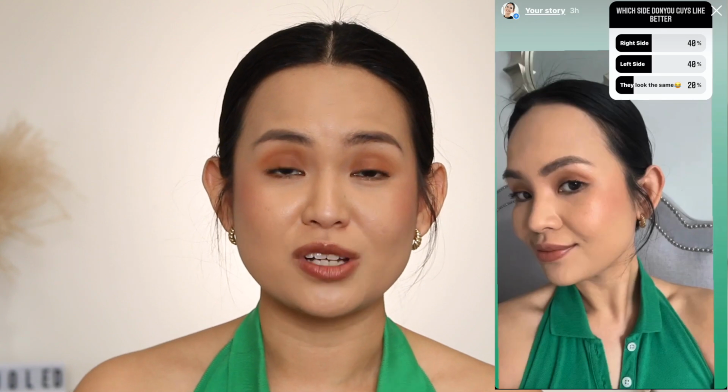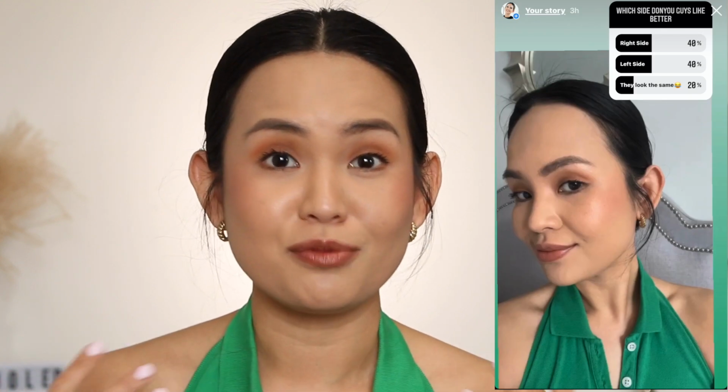I even asked my friends and followers on Instagram, and you wouldn't believe it, 40% said that they like the right side, another 40% like the left side, and the remaining 20% said that they don't know which one to choose because it really looks the same to them. So I would say that if you have really oily skin, go with the Catrice one because it can give you that soft matte finish. But if you're more on the drier side, go with the Nars one.